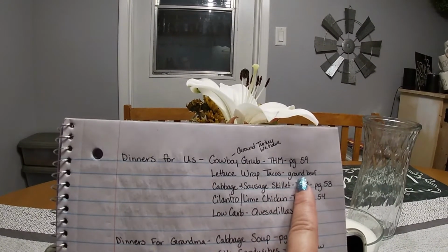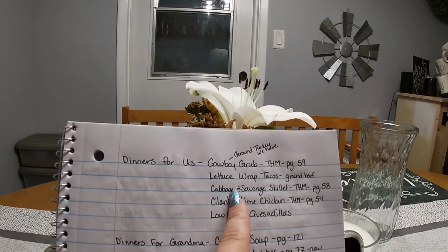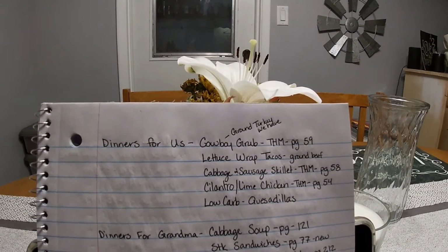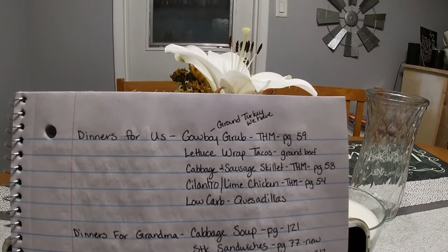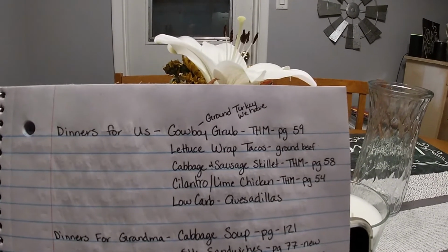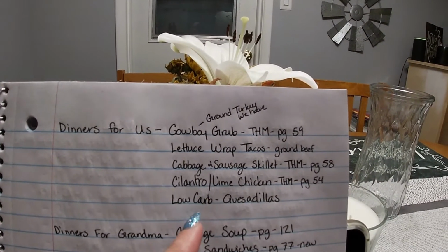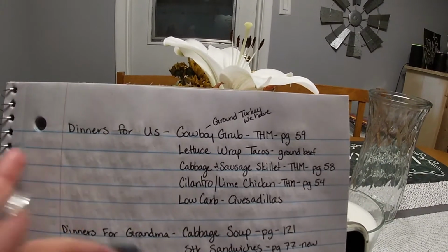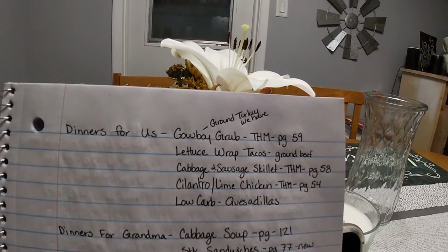Lettuce wrap tacos with ground beef, so we're not eating 2 types of the same meat 2 days in a row. Cabbage and sausage skillet. My husband's Irish, and any type of meat and cabbage skillet always goes well in our home. Cilantro and lime chicken with veggies, and low carb quesadillas. It's literally just quesadillas but with low carb tortillas. We still eat all the salsa, sour cream, all that good stuff.